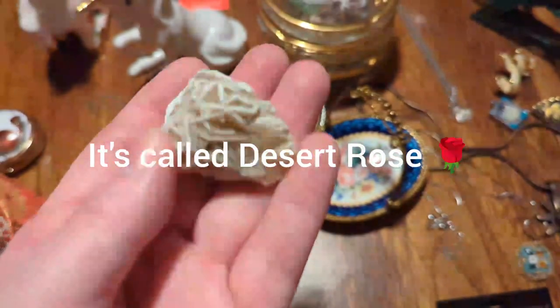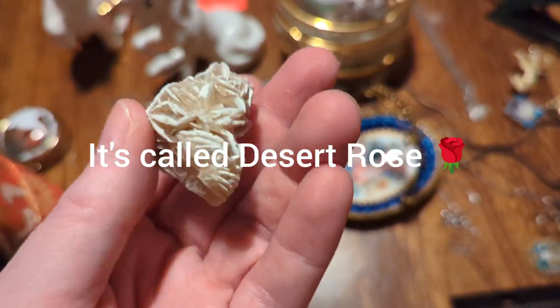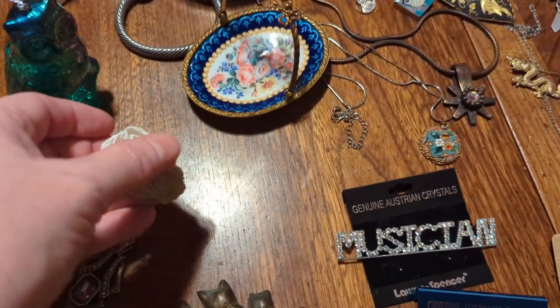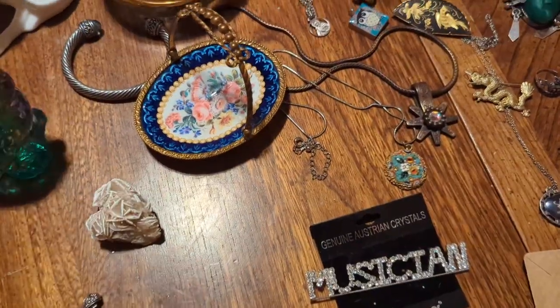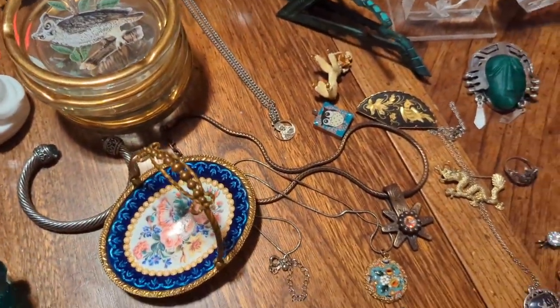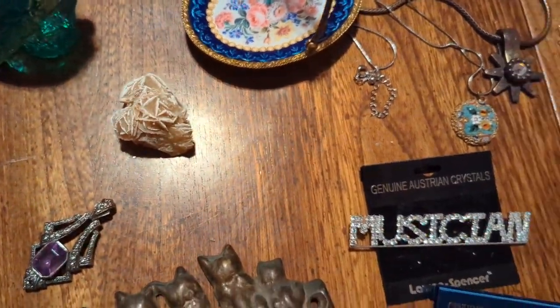Why do I want to say it's some sort of rose name? But this is how the stone is naturally formed. I've gotten really into crystals and stones again. I think most of you know that. I've started selling some, so that is going in my collection and I freaking love it.